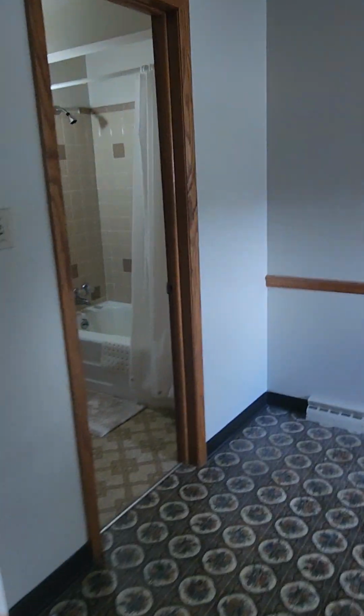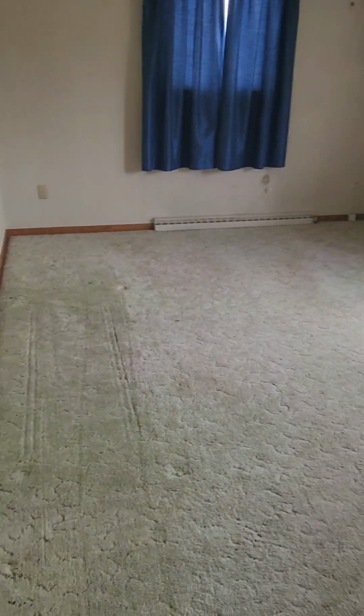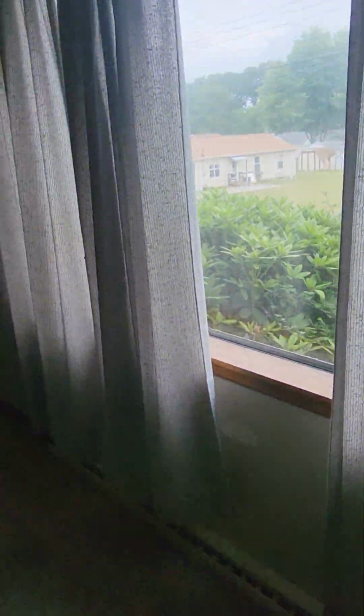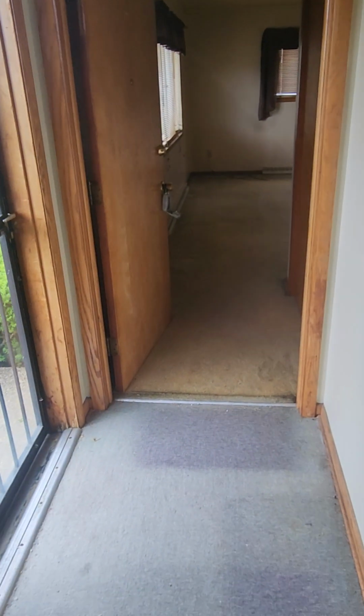This carpet's pretty old. Big closet again. I would leave this up. That's from Three's Company. That's coming back. Here is the living room. The windows are all original. All in all, though, I think it's a pretty decent place. That's it.